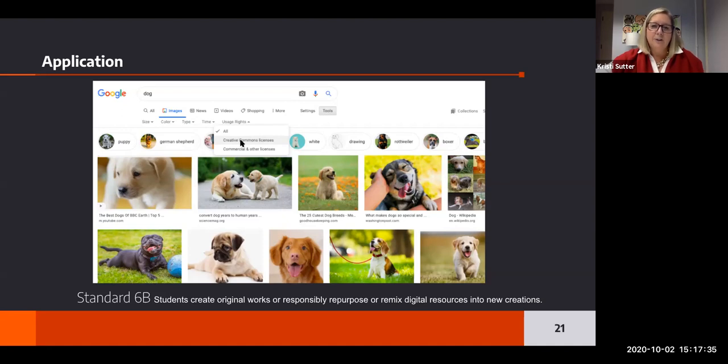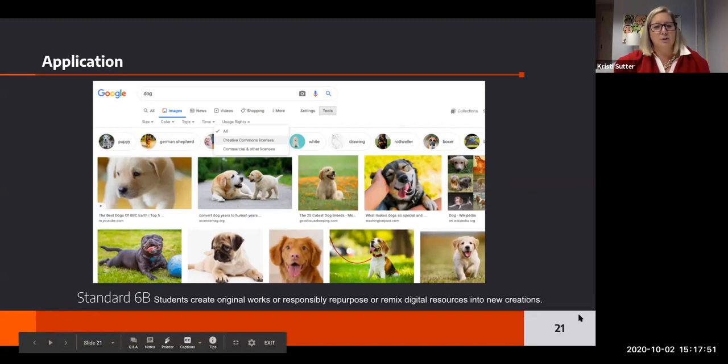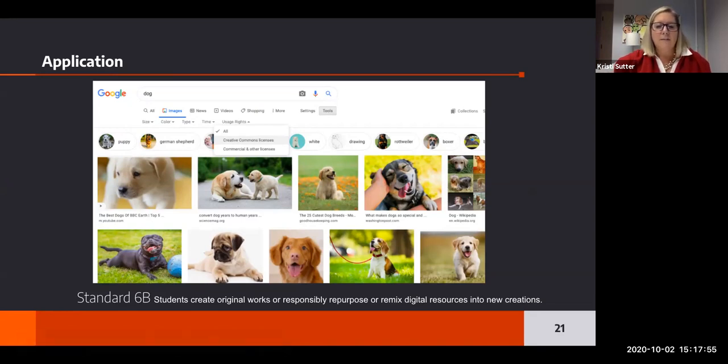So as you're encouraging your students to use images that are free to use and share, which is what we used to pick when we did this, now we have those images sorted into Creative Commons licenses and commercial and other licenses so that we can help our students make sure that we are responsibly using other people's intellectual property.